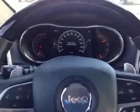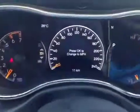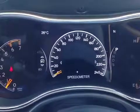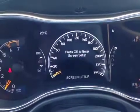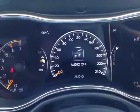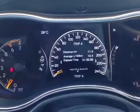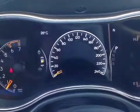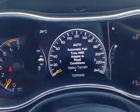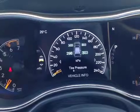Here inside the cockpit of the Jeep Grand Cherokee, we're looking at a digital speedometer. This guy is very handy as you can change the screen to display different information. Everything from a digital readout to screen setup to warning messages, also showing you what the audio system is doing. You can also see your trip information, as well as your fuel economy and adaptive cruise control, as well as the terrain in which you are driving on.